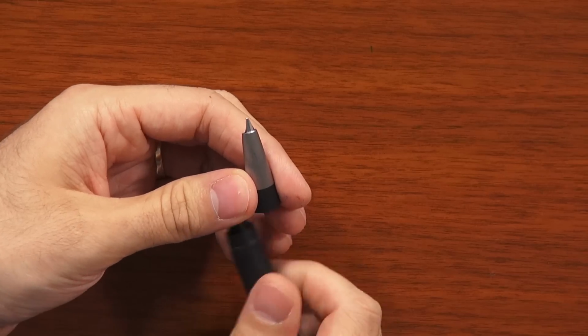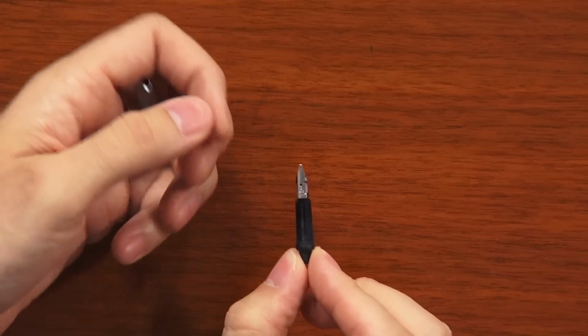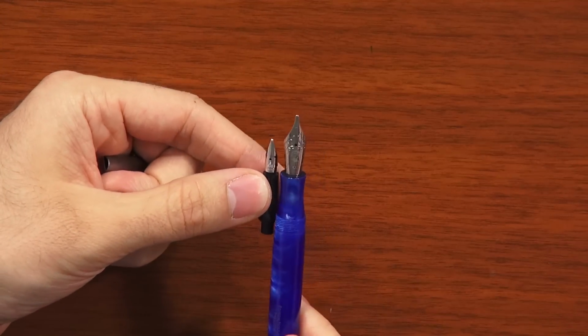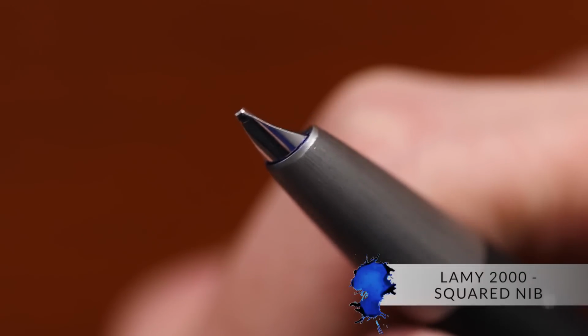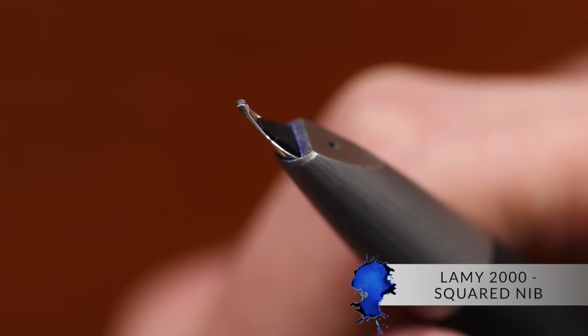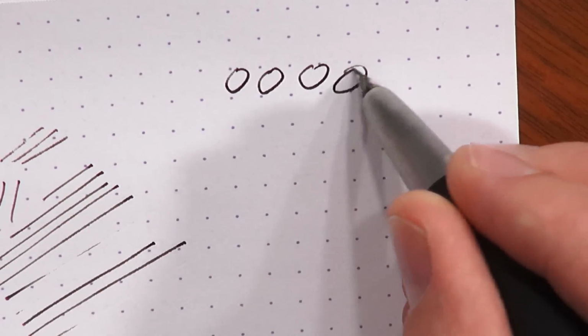So the nib on the Lamy 2000 is actually fairly short. If you remove it out of the pen, you can see that it's not as long as, say, an Edison pen. Because of that, the tines are not going to be very long, and even though it's a gold nib, it's still relatively stiff, so it's only going to do so much to compensate for an increased writing pressure. And when you have a squared nib like this, if you over-rotate it, you're going to start to have some of these flow issues that we're showing here.